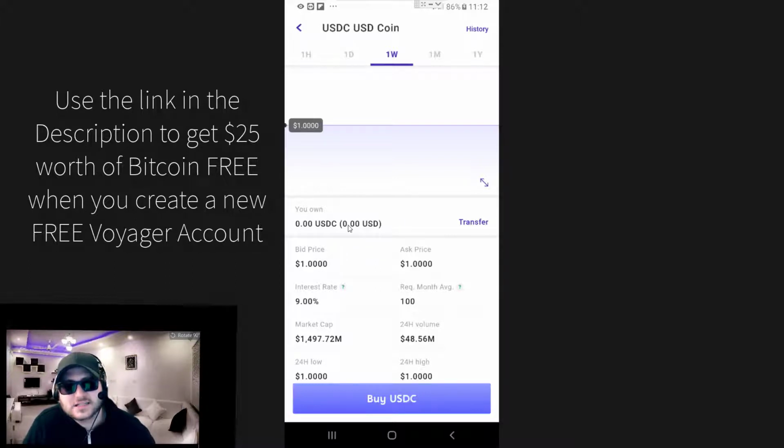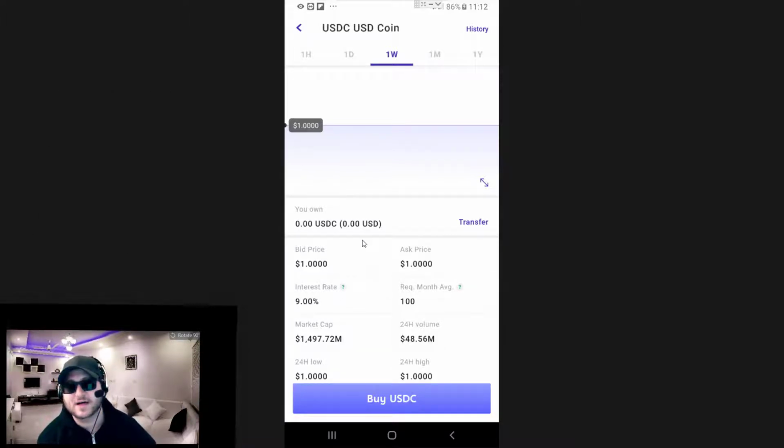And so what you can actually do on this platform, now there's a lot of different options here. This is not the only coin that you can do this with, but this is the one that's going to give you 9% interest. I wanted to show you this because all you have to literally do in order to get 9% interest on all of your savings is you go in and you find whichever platform you want to use. I prefer Voyager primarily because of a couple reasons. Number one, their fees are extremely low. And number two, they're the easiest platform I found to use for crypto trading.